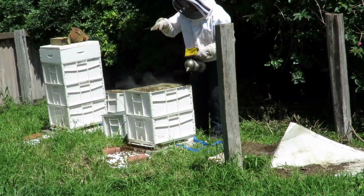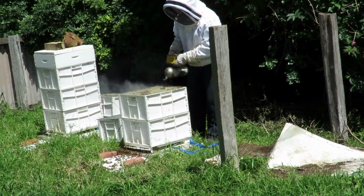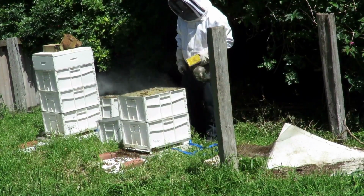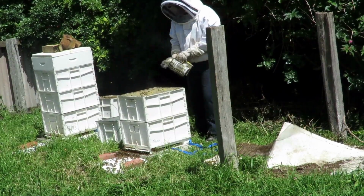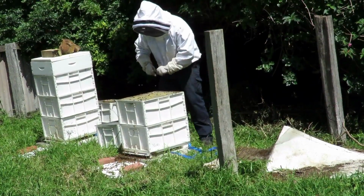And what the smoke does, it's driving the bees away from the smoke, and they'll go down to the bottom of the box. Not all of them, but a lot of them will go down to the bottom, which is where I want them, so they're away from where I'm working.